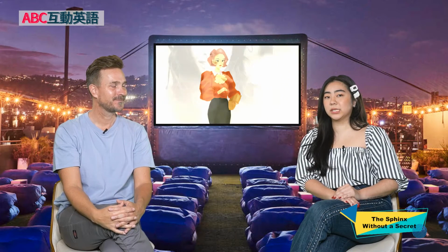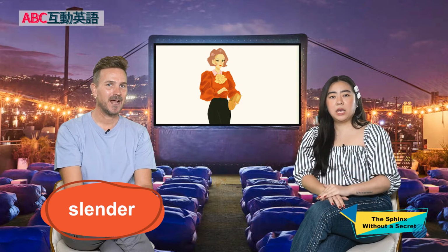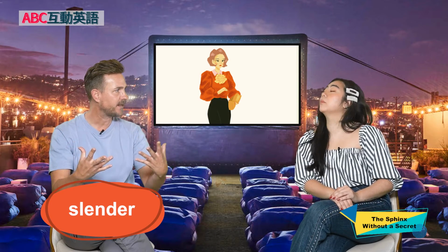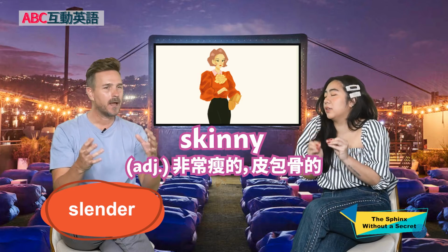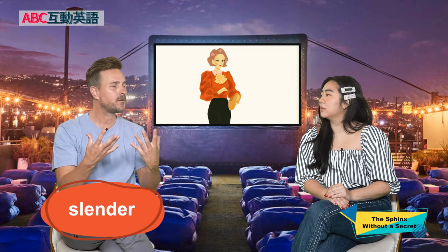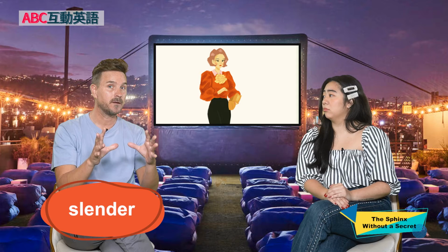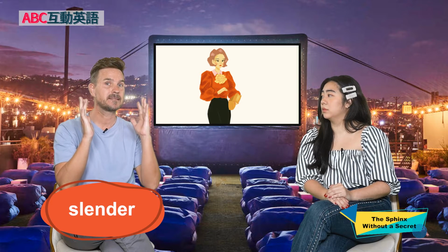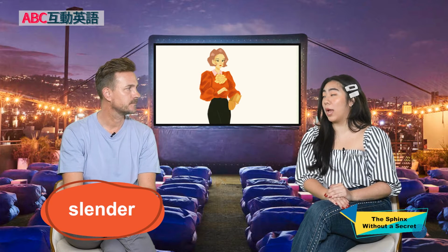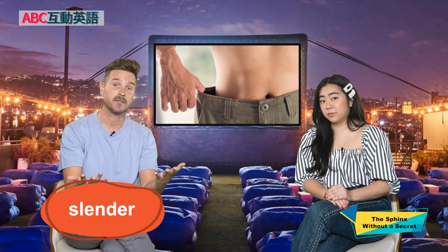Wow, okay, so when someone is slender, that means they're very thin and long and lean. Slender is an adjective, it just means thin in an attractive way. Not too skinny. Sometimes when you say skinny, that could sound negative. But almost always when you say somebody is slender, it's a compliment. You wouldn't really take it the wrong way. For example, you can say he has a slender body.